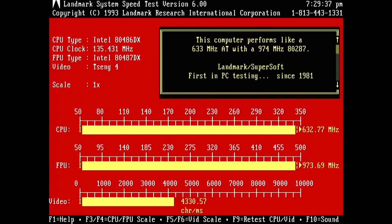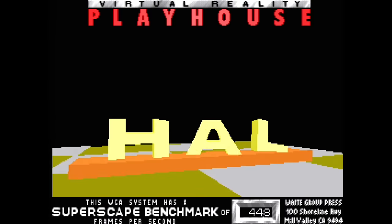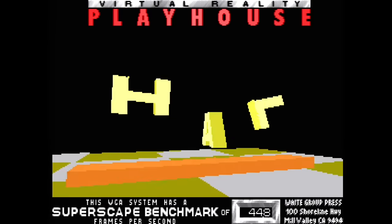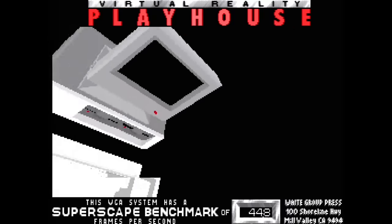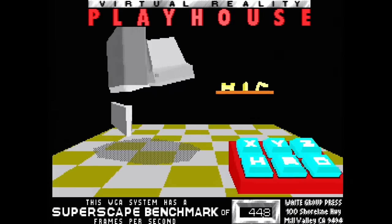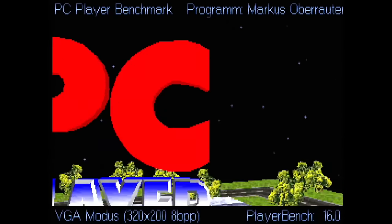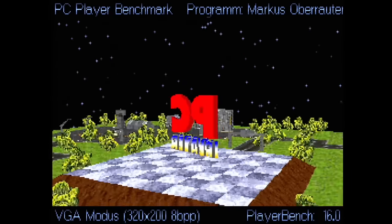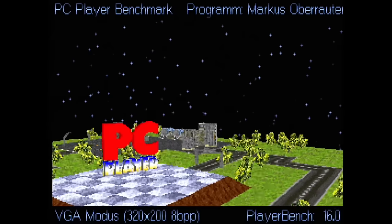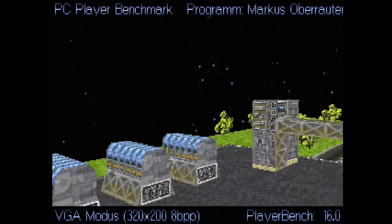This is also actually a very good value for an ISA video card. 3D Bench is also coming up with 44.8 frames per second, so also a huge improvement to the 12 frames we could achieve with the 16 MHz CPU. Yeah, and the same huge improvements here, PC Player 16 frames instead of the 2.9 we had before. So this worked out really, really well with this Kingston Turbochip.